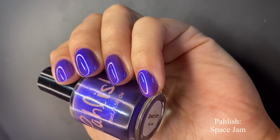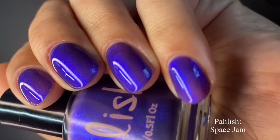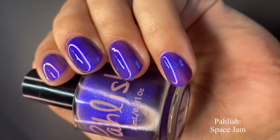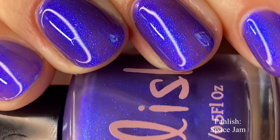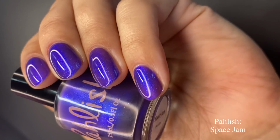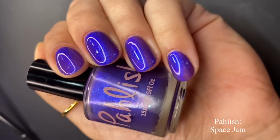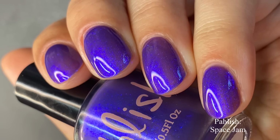This is such a stunning polish. The glow is magnificent. I feel like this would definitely be great to use as a base and then add something sparkly over top, just to bring out even more of that beautiful blue violet shimmer. It is glorious. Pictured are 2 coats of Pahlish Space Jam with a glossy top coat.